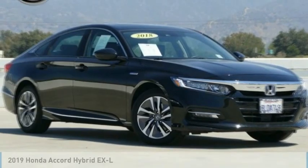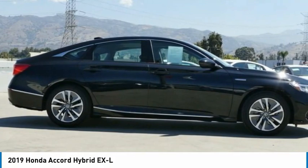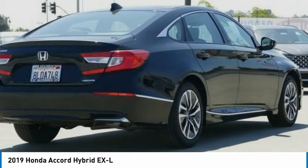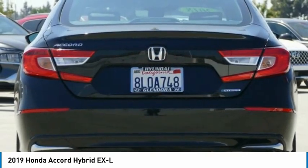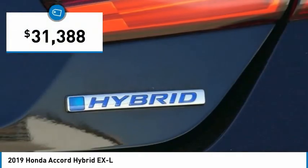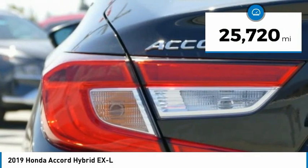Check out the 2019 Accord Hybrid. Honda Accord Hybrid is a thrusty mid-range punch, about 600 miles on a tank full, comfy space for 5, a hushed voice, and is priced below $35,000. This vehicle has less than 30,000 miles.